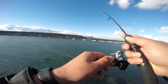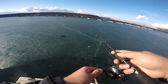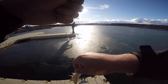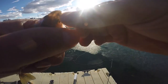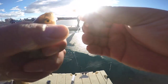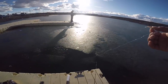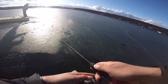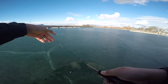Got one in the far hole. Got one. Woo! There he comes, surfing back. Boom. Got him. Pop it right in his mouth right there. All right, give that back. Still on the same piece of plastic. See ya, buddy. Woo! He's gone. All right. Should we go farther? Should we try for that hole?